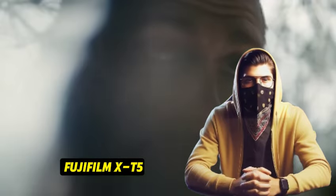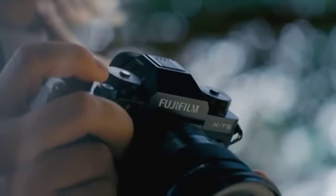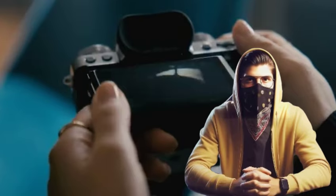Fujifilm X-T5. For a slightly lower cost, the Fujifilm X-T5 represents a superb option. One of the greatest cameras for landscape and portrait photographers, it has a 40-megapixel APS-C sensor that gives you plenty of space to crop and edit your photos. At this price range, it's difficult to find a camera with better detail and image quality, even though full-frame choices perform better in low light.